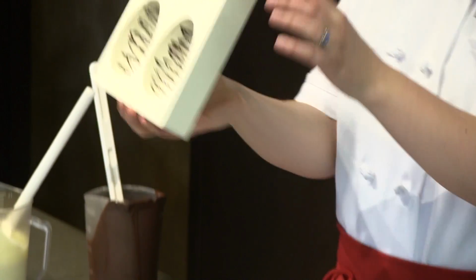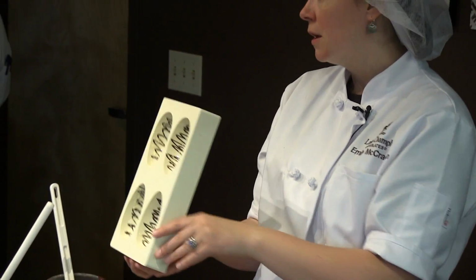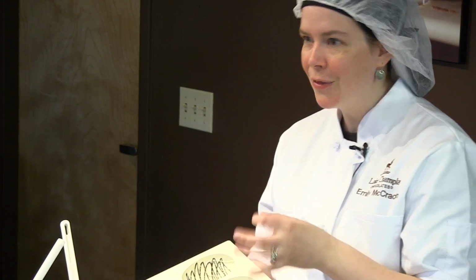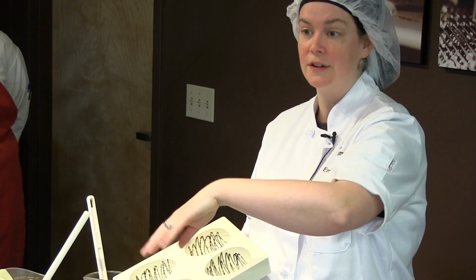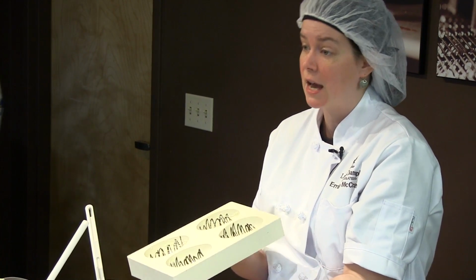So now I've got my dark chocolate going one way and the white chocolate going the other way. Now that you have your decoration, you want to let the chocolate set up, but not all the way. If your design's set up all the way, they're going to start to peel up off of your mold, and when you pour the milk chocolate on top, that chocolate's going to slide under your decoration, and you're not going to be able to see that.